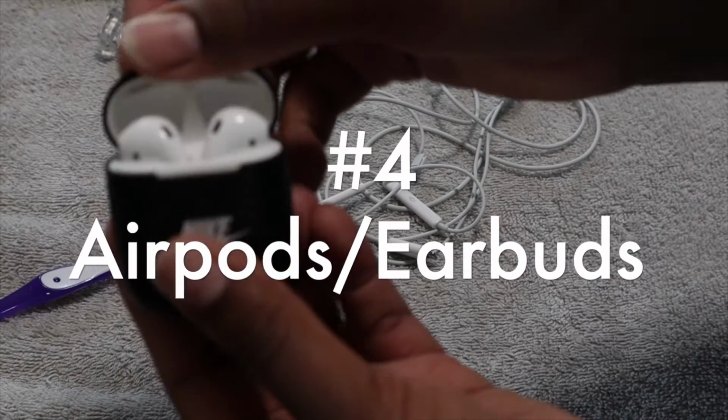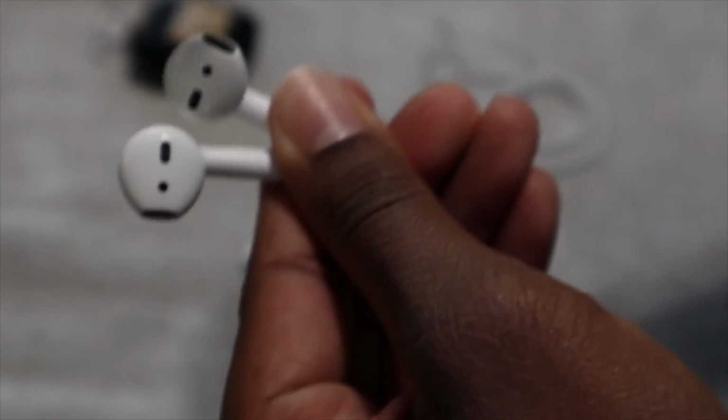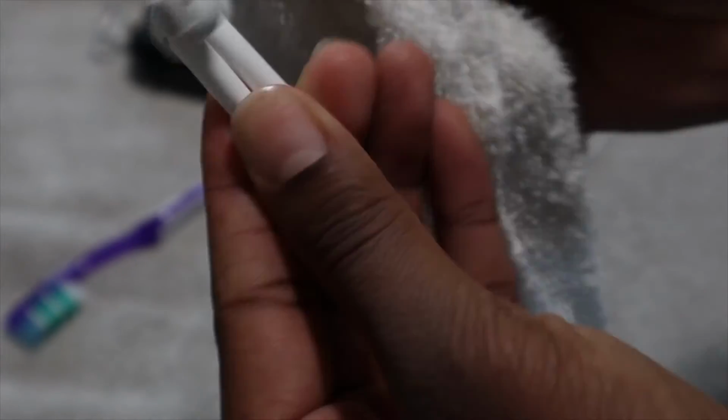Number 4, AirPods, earbuds, headphones, etc. are another frequently touched item. So what I have done, I collected my AirPods, my husband's AirPods, and I collected my son's headphones. To clean them, I just take a brush and I go in between the grooves to remove any wax that may have built up on them. But for disinfecting them, I just spray my rag with the disinfectant spray and I just wipe over them really good. That way, not only have I removed the wax from them, but they are disinfected and you know that they're clean.